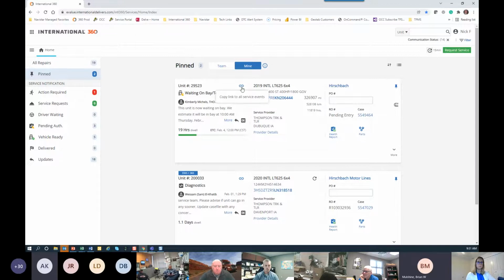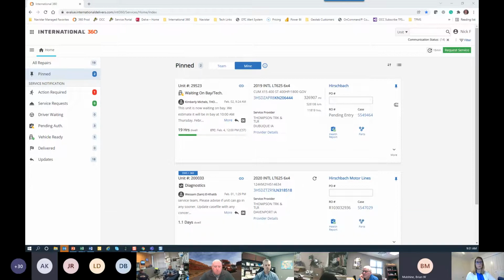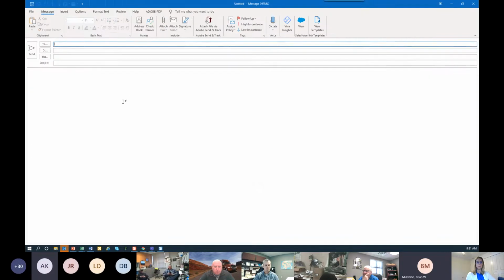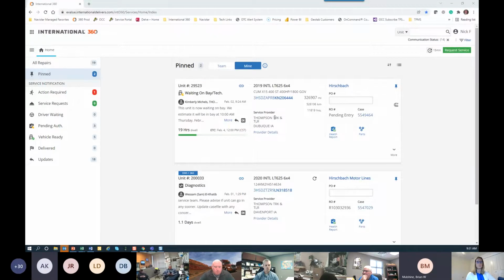If I look across, there's a copy link, this little paperclip. If you click on it, you can go to, let's say, Outlook, if you want to email it to somebody. That little paperclip is really handy: you hit the paperclip, then I just do a paste, and that is a link directly to that card. So if you need somebody to look at it, it could be a service rep from Navistar or somebody else on your team. You're able to copy this and somebody can go right to this card.